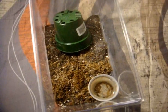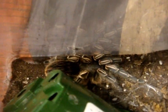Okay, so the first one is one of my favorite interior decorators. This is Stripes, my Phonopelma simani, the 5-inch female. I got this one in 2007. She's kind of skittish, but she can be a little bit defensive.